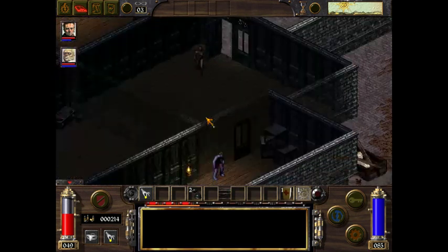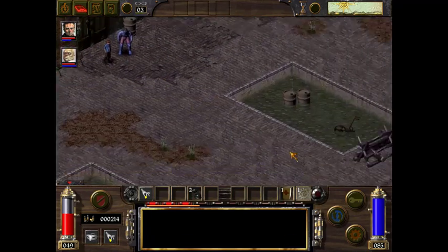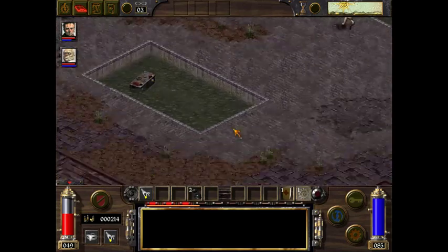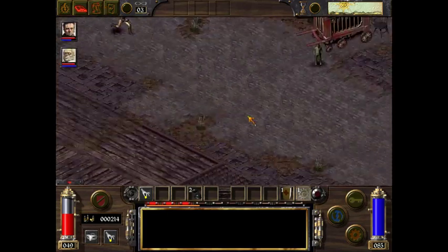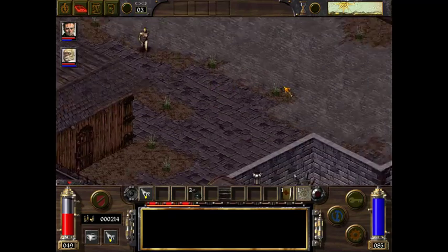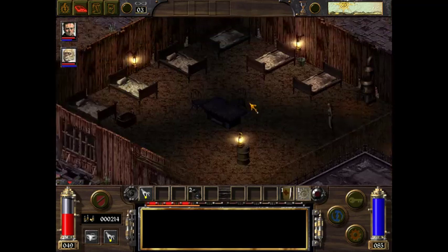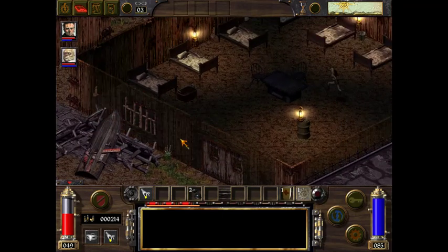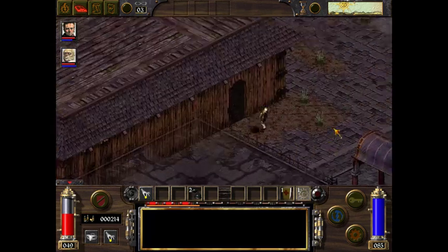Yeah, so I guess we solved the crime problem. No more of that. What's all this now? There's no one in here. Did we kill the person in here somehow? Huh.